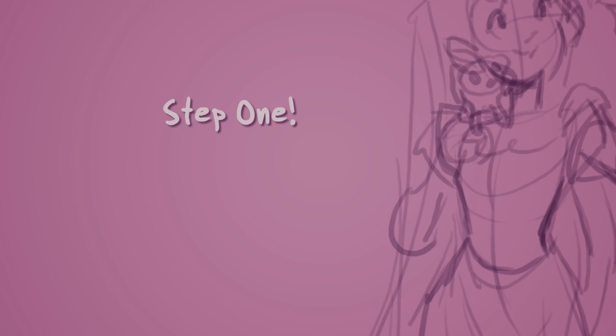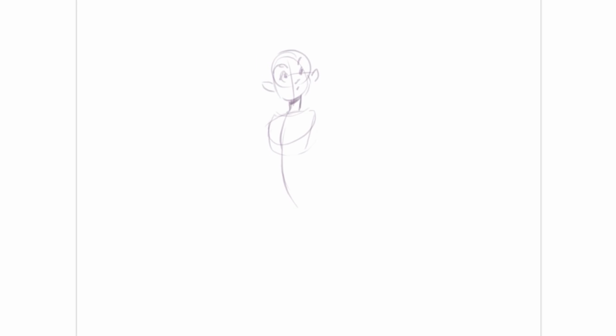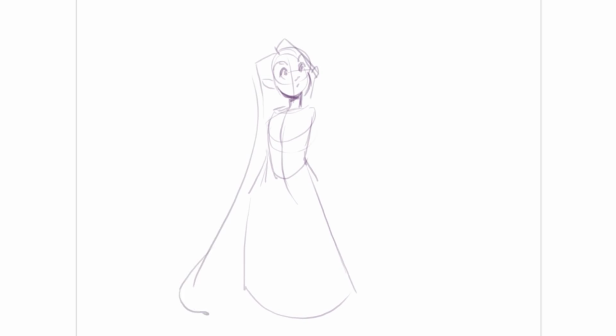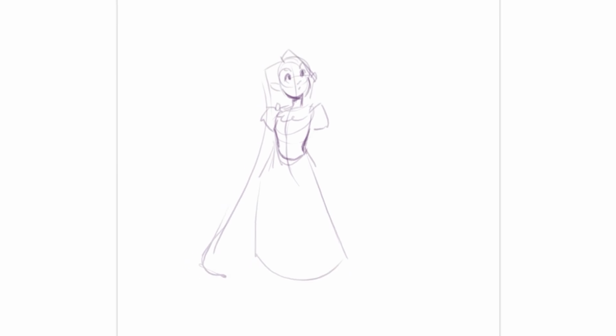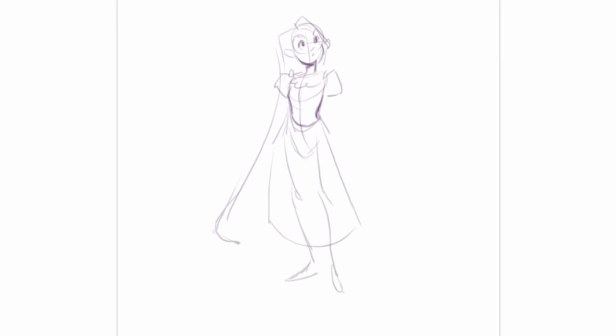Alright, step one, we got to start with a sketch. I don't think I can be fully honest about this illustration if I don't mention that I didn't really want to do it. Like, I knew in the back of my mind that I was going to, and I was like, oh, well, that's just something that happens at the end of the year. But the closer I got to it, and the more inevitable it became, the less interest and inspiration I had to actually sit down and draw this thing.